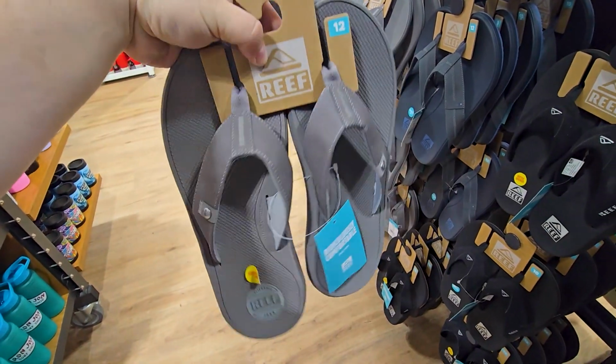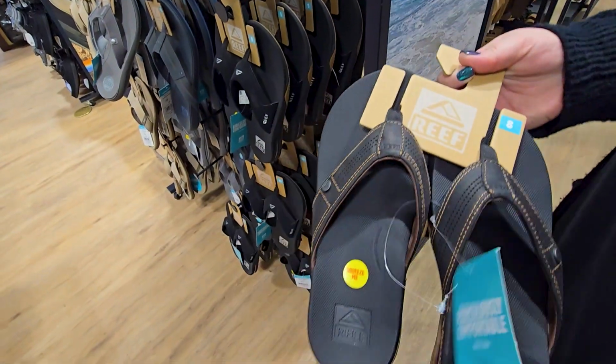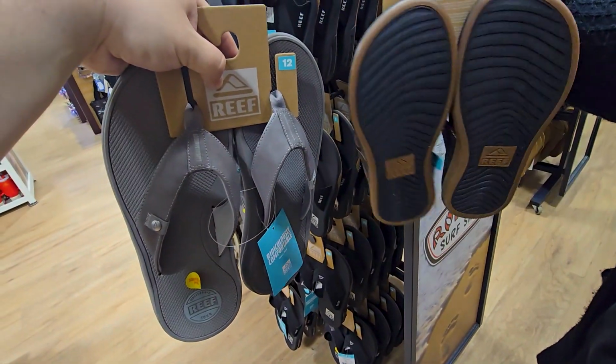Looks like I found some flip-flops there. These are really nice. Love that gray color. Which ones did you find, Steph? Those are on clearance too. That's good. Yeah. Then we'll get these 2 pairs. Flip-flops. I don't have any with me.